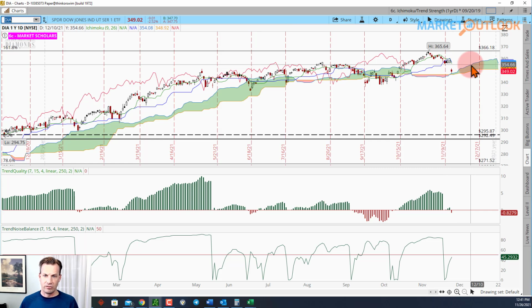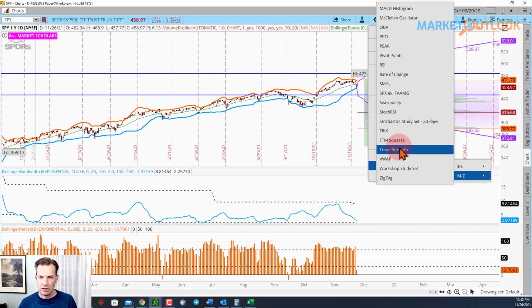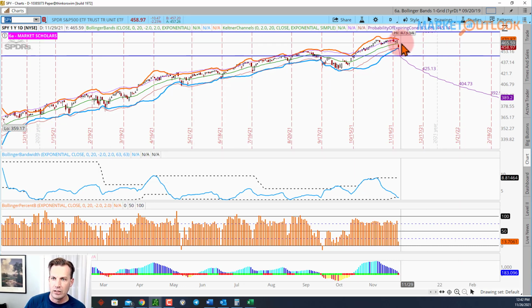As of right now, it's a good breakout pattern, but it might be too extreme in a single day, so it might be really easy to bounce off of. Here's your Bollinger Bands, and of course, let me show you the TTM squeeze here. So we are inside the channels. The bands are breaking back in.